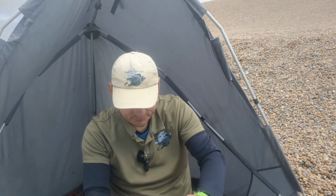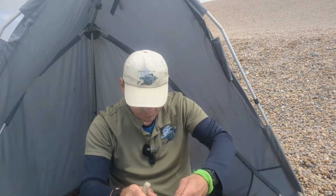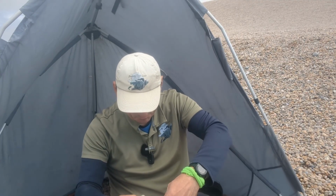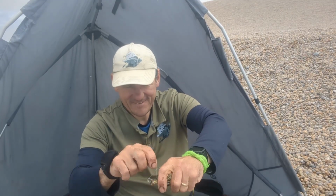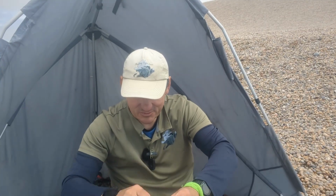Right, so what I do is get my dongle, and then I'll bind those legs to the bottom of the dongle. There we go, just like this. Oh, the juice is coming out of that already.